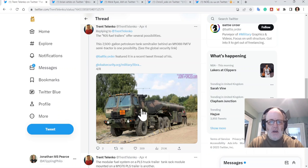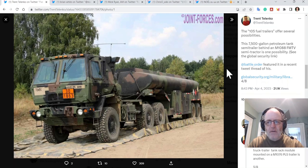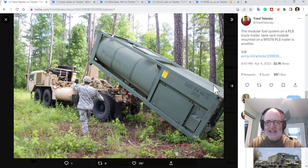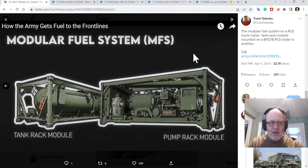He goes on to say the 105 fuel trailers offer several possibilities. This 7,500 gallon petroleum tank semi trailer behind an M1088 FMT semi tractor is one possibility. See the Global Security link he provides. That's a significant piece of machinery there. The modular fuel system on the PLS truck trailer tank rack module mounted on an M1076 PLS trailer is another, and he goes on to show that modular system.